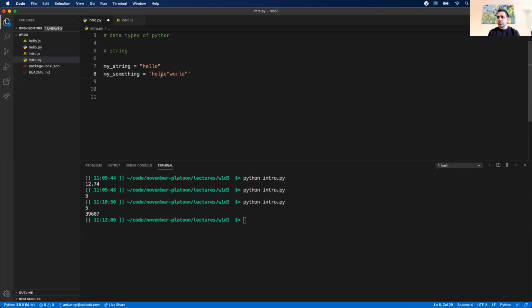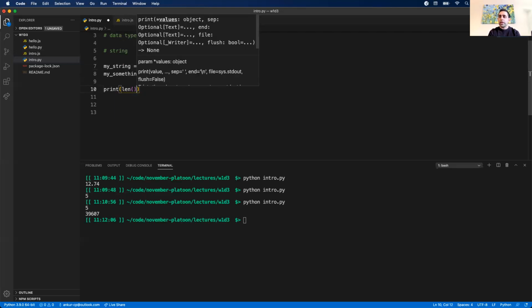I can do that. So I have single quotes as my string delimiter, and then inside I can use double quotes. I could do that vice versa also. If I want to use double quotes on the outside and single quotes inside, I could do that also. I'm not going to print these strings out. We're familiar with strings. One function to know about, though, is this magic function called len.